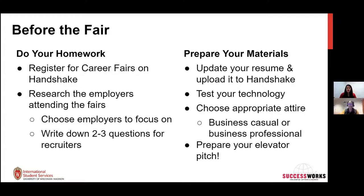And then second, you'll want to prepare your materials. So be sure to update your resume and upload it to your Handshake profile. If you don't have a Handshake profile, definitely get that set up. If you are going to the virtual career fair, be sure to go in and test your technology beforehand. Make sure your internet's working well, your camera's working well, and make sure you're able to register for sessions in that way.